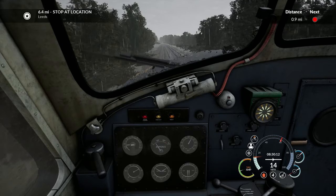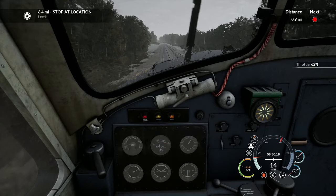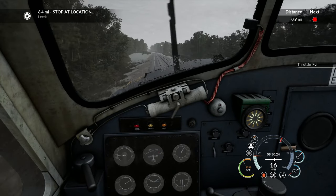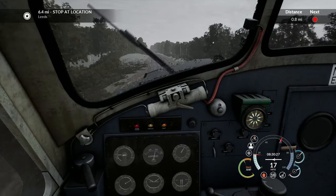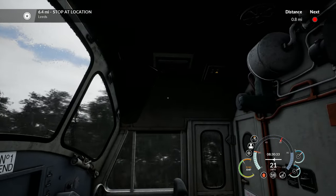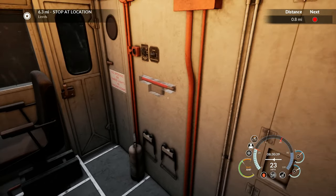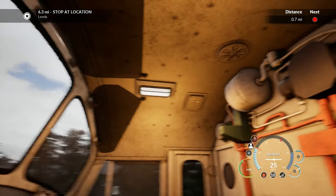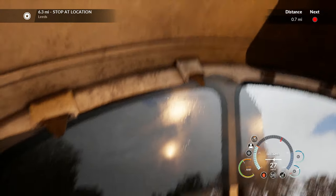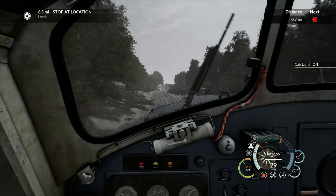We can go a little faster than this. I wanted to slow down, I didn't want to slow down a mile out. There we go. We are going up a bit of a grade here. There we go. Love it. All right, how are we doing here?